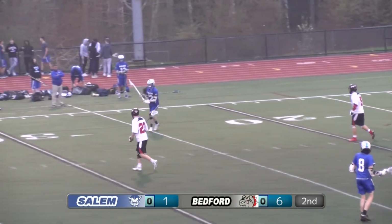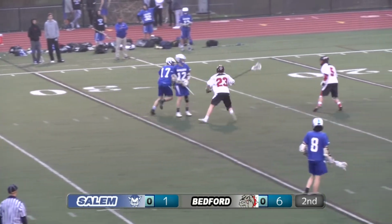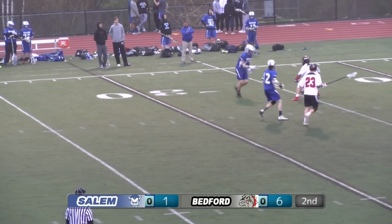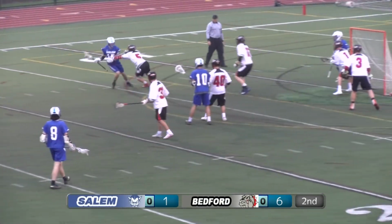Maybe look for some off-ball cutting here or backside picks. Hubie, what does the Salem offense need to look for? Yeah, there's a lot of standing around here, Corey. So I really feel like there needs to be a little bit more movement down low, a little bit more cutting, maybe some picking happening. There's just a lot of standing around.